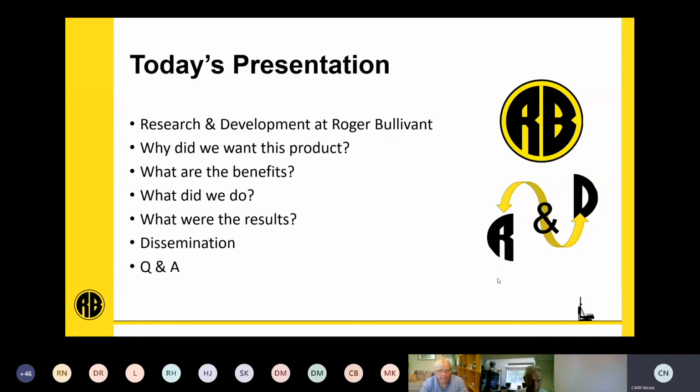Firstly, I'm going to outline the structure of today's presentation. I'm going to begin by outlining the research and development setup that we have here at Roger Bullivant, and then speak a little about the CDA pile itself. Firstly and importantly, why did we want to invest in this particular product? What are the benefits of this product type? We're going to look at what we actually did to get our development process off the ground, from our initial conception, through the modifications we carried out following trials, to the final product, which is now being offered by our company for some projects in 2020. We've had two projects in 2020 that have been completed, which is great for us. I'm going to show you a bit about these at the end of the presentation.